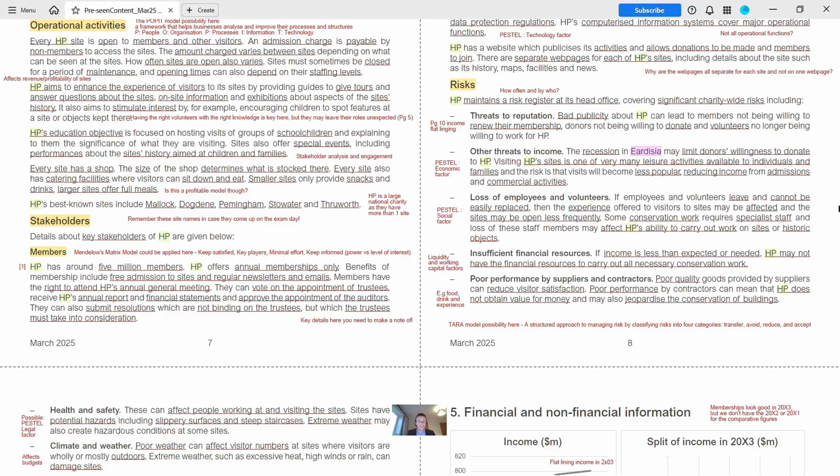And that's where HP sites is one of many leisure activities available to individuals and families, and it has a risk that visits become less popular, reducing income and admissions and commercial activities. So given the economic environment, because more and more people are tight for cash, it makes it harder and harder for them to come to the site and to donate and to put money back into the charity.